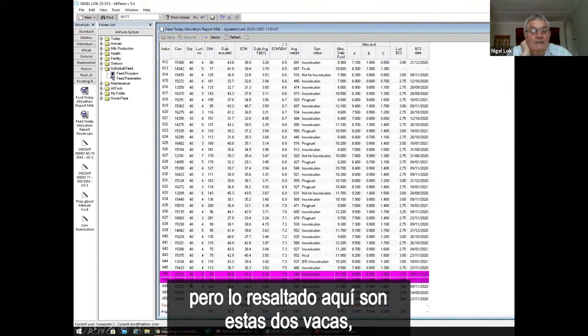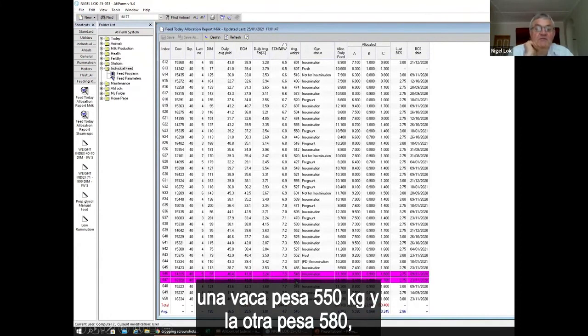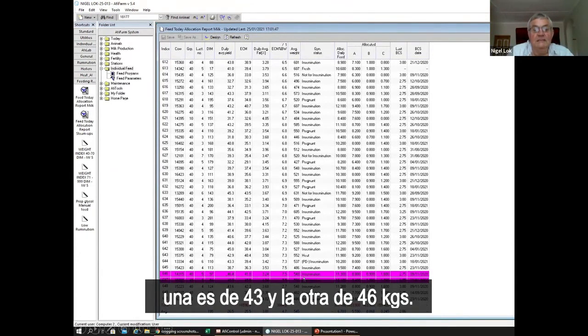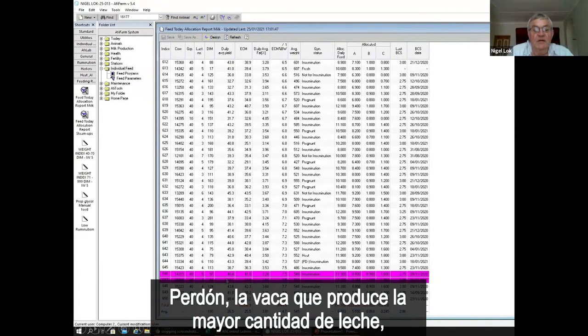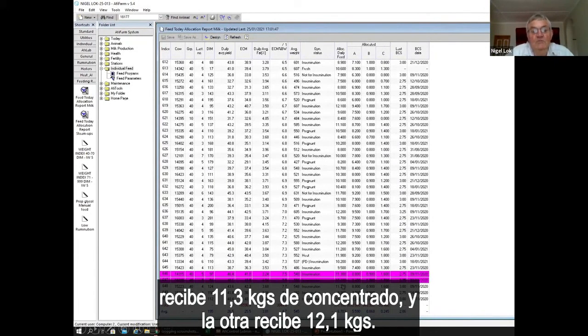But what is highlighted here is these 2 cows, they're both on roughly 7.5% of their body weight in ECM. The one cow is 550 kilos, the other cow is 580. But you can see the production difference. The one is on 43, the one is on 46. And the concentrates, the cow that's producing the high amount of milk, but she's also on 7.5%, would be 11.3 kilos of concentrates, and the other one 12.1.